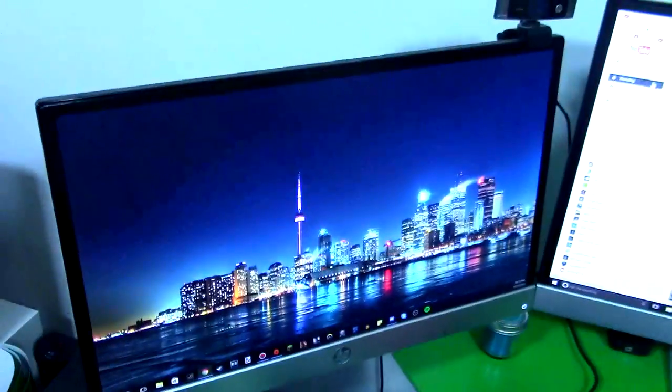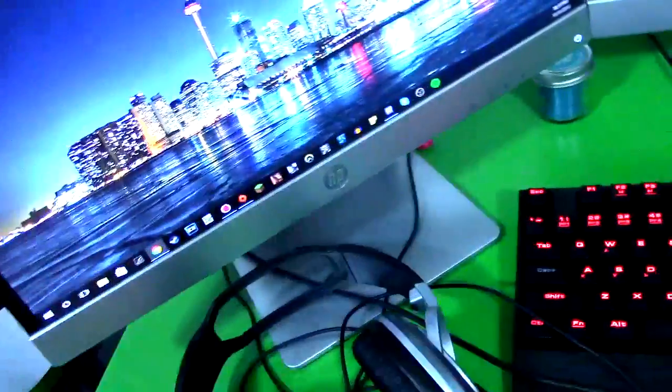This is the second monitor. It's the same make and model as this one. It's just 4 inches shorter diagonally. It's, I think, 3 inches shorter. Yeah, it's 20 inches, and that one's 23 inches.